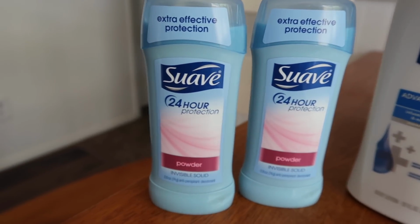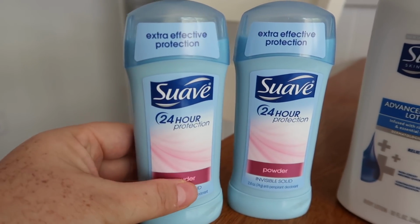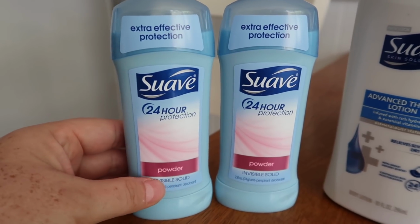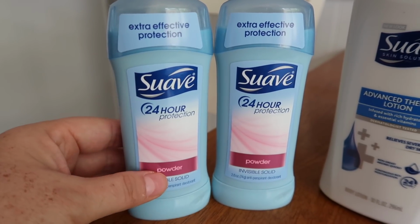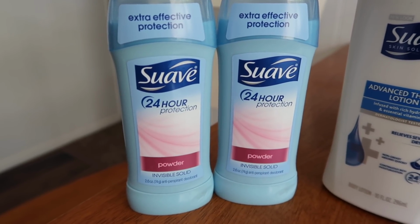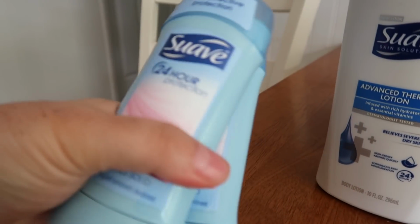The Suave deodorant is $1.72. I had a 50-cent coupon from a recent Smart Source, or is it a Retail Me Not? One of those inserts, but it was the 6/28 insert. I paid $1.22 out of pocket. Ibotta gave me back 75 cents, making it 47 cents for a deodorant, so not too shabby.